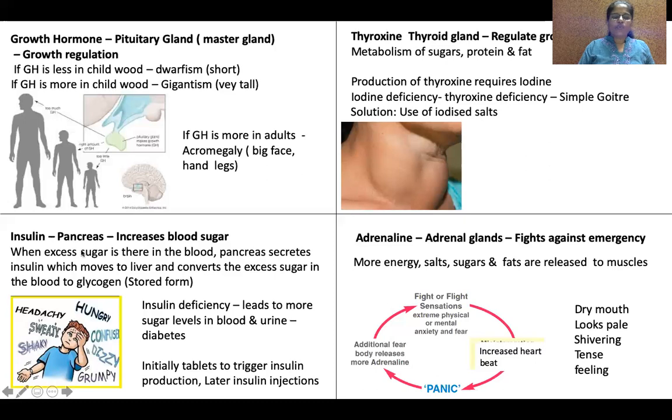So you know how the pancreas is, insulin is important, which is secreted by the pancreas. If it is less, blood sugar level increases and it leads to diabetes.